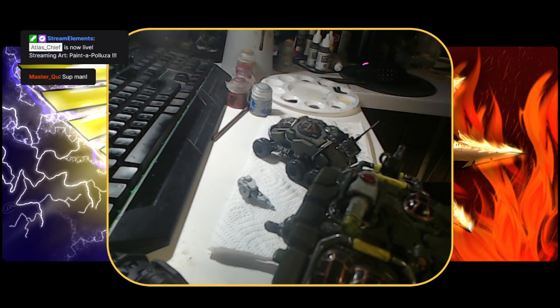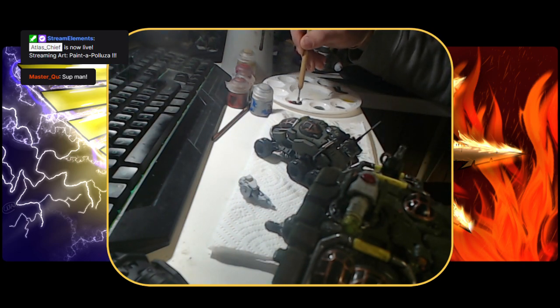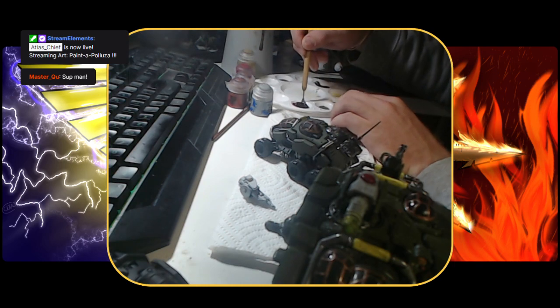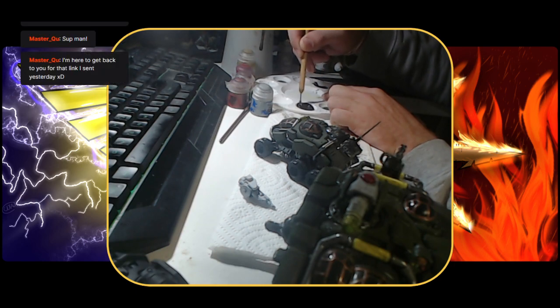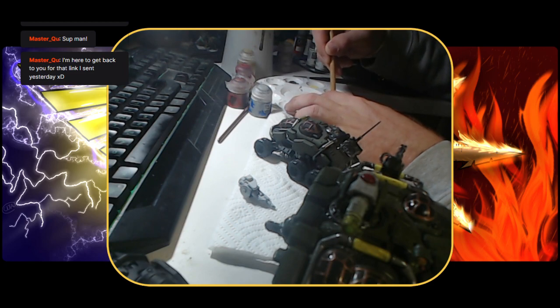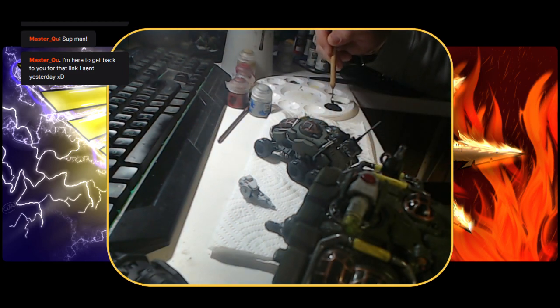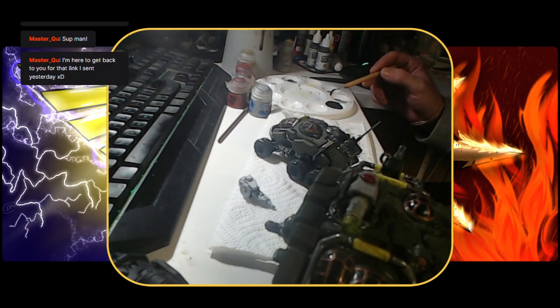There it is. Alright. And it's probably just going to dissolve into a black. Yeah, too much black. Too much black! Well, no. No, it's actually kind of turning. Good. Impressive brown. For lack of a better term.